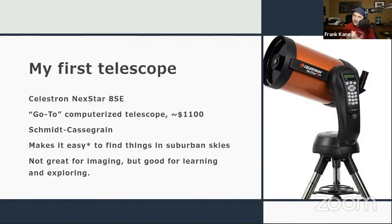And this may sound like cheating, and it is. But the advantage is that if you're in suburbia, like I am, where you have a lot of light pollution and you can't see a lot of stars, it makes life a lot easier when you're trying to find things. So if you want that sort of immediate payoff when you're getting started and not really struggle in finding things, you just want to look at them, this is a quick way to get started.